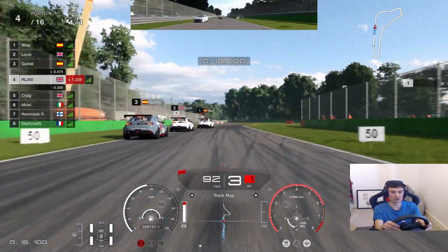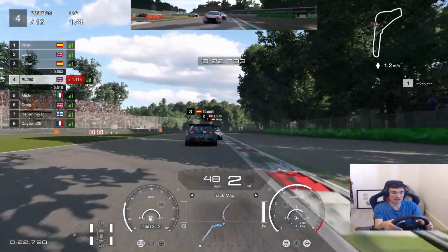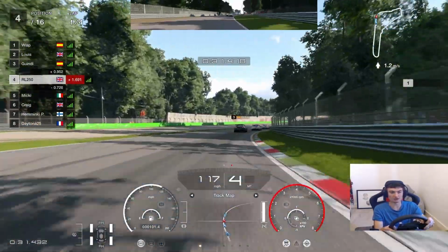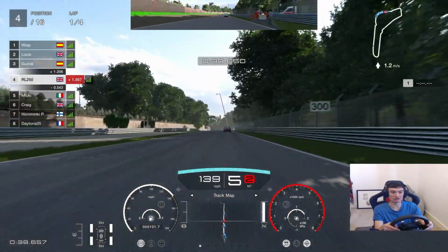On the brakes for the Rettifilio chicane for the first time in this one then. Nice and tidy so far. Mazda just in front of us there, Mazda behind us as well. And not so bad then, in P4 off the start. Tried to go with the Mazdas in front of us there.